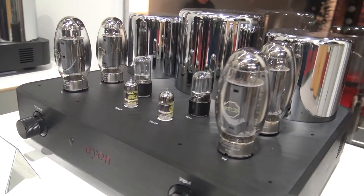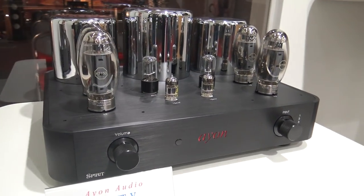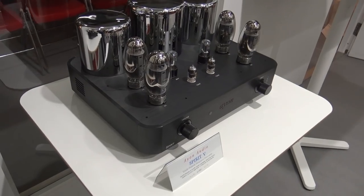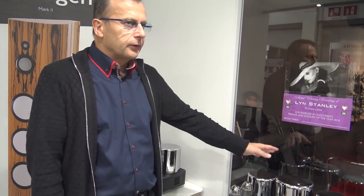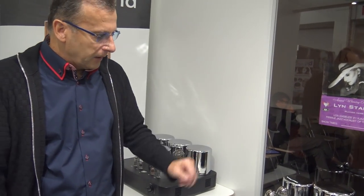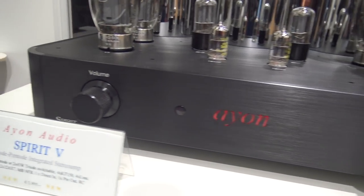Hello, I'm Gerhard Hirt. I'm the owner of Alon Audio and we are at the Munich Show 2019. I would like to show you a new product, the Spirit 5. After 9 years of production of the Spirit 3, we introduce the Model 5, a new driver stage, new volume control system, new knobs, new output transformer. Also on the rear we have some adjusting for damping.